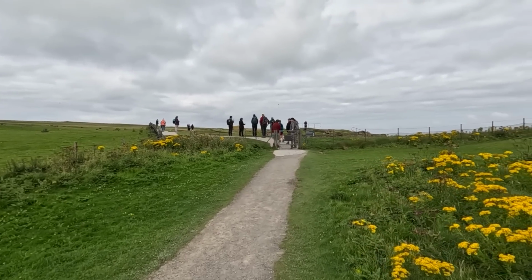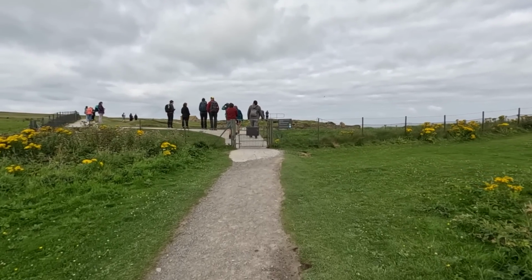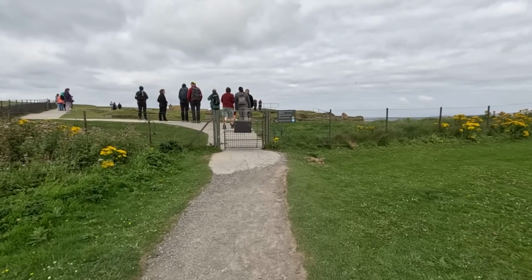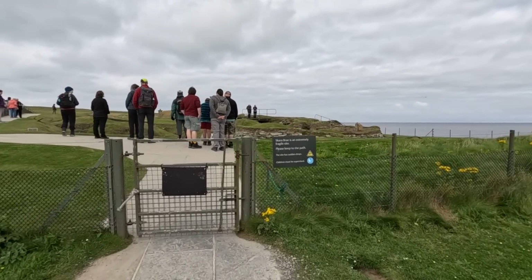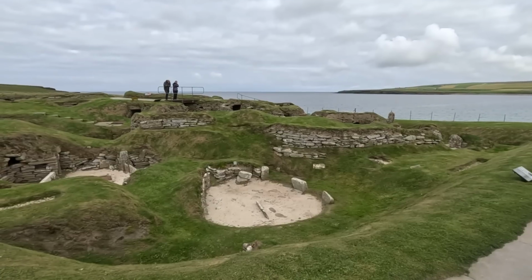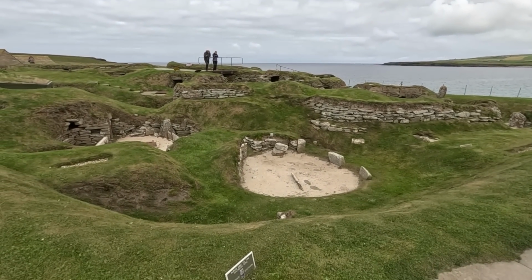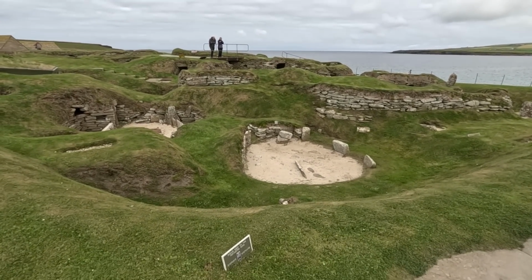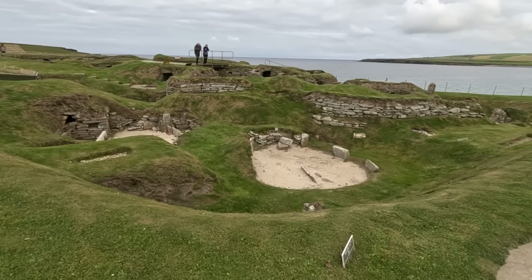Yeah, exactly. So it says it's an extremely fragile site. Please keep to the path. Now, when we first came here, we were able to walk around the walls and everything. So here we are. It's obviously lower because the sand that surrounded the site is still up here. And these are all the little houses.